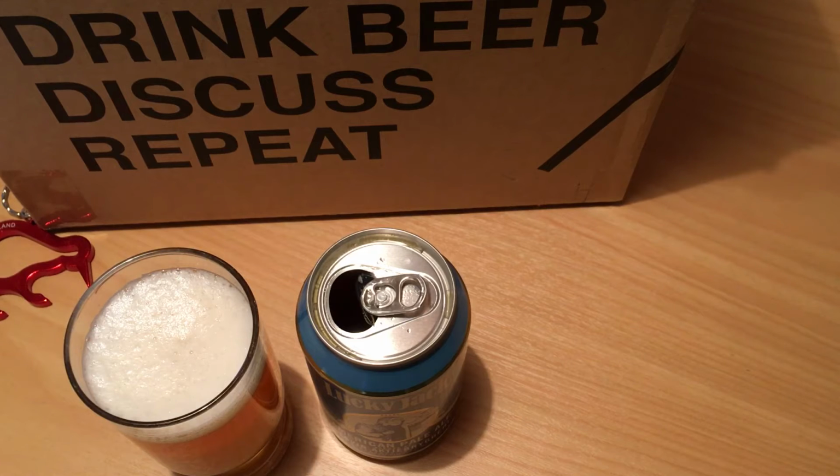So what's in this? According to the can, we've got water, malted barley, hops and yeast, which is pretty standard sort of beer recipe. No mention of grapefruit there, so I'm picking that this particular can doesn't have any grapefruit in it. According to the website, the hops are Pearl, Citra, Amarillo and Chinook, and the malts are Pilsner and Caramel, for those of you who are into the detail.